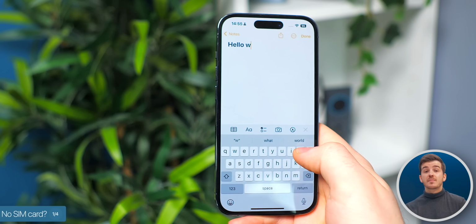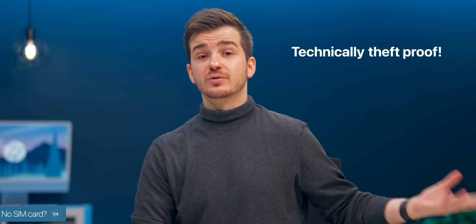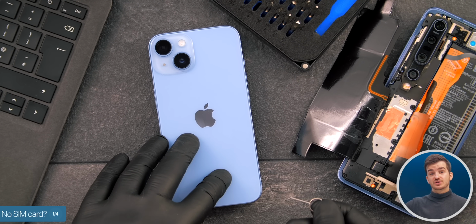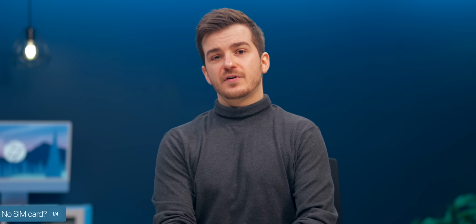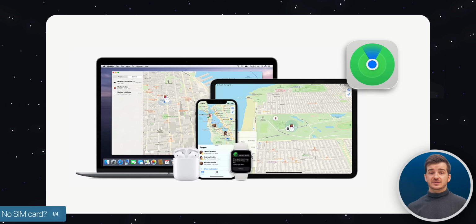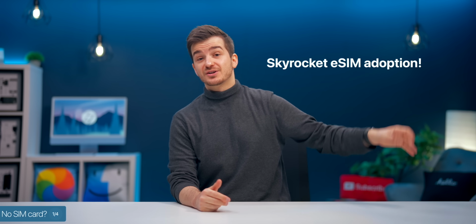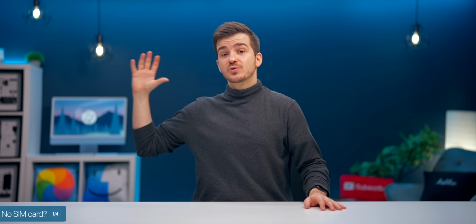But there are also a number of upsides. Aside from your phone offering you a much better typing experience and more dynamic notifications through improved haptics, eSIM means that they're technically theft-proof. Or at least in the way that if your phone gets stolen, the thief would not be able to remove the SIM card, hence making it impossible for you to track it. With eSIM, a stolen phone would always be visible on the map as long as it is charged. And by Apple only offering eSIM, this would skyrocket the adoption of eSIM, meaning carriers that do not support it will, and therefore removing the availability and convenience issues of eSIMs today.